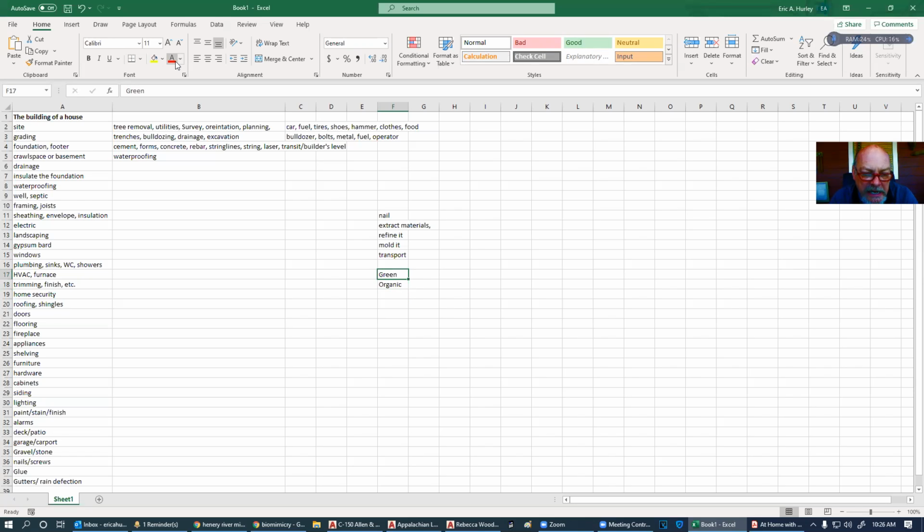To use the word green when we're talking about green building means that we have to produce a product, which is the house, and use materials that are green or organic. So let's think about that. Did we plant these trees using an organic method? Did we chop them down without using, and I know this is way off, a fossil fuel? What's the possibility of that?